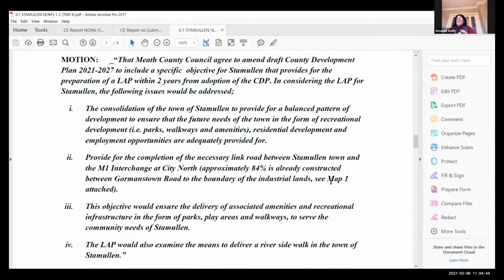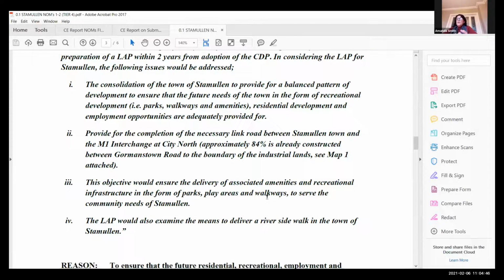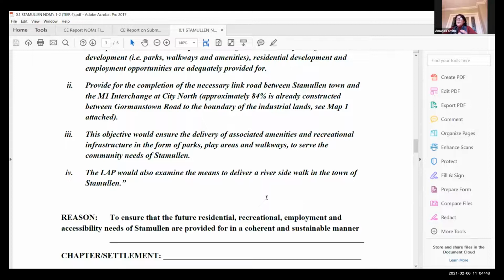It's been blocked. You actually can't cycle or walk to there. You have to drive.